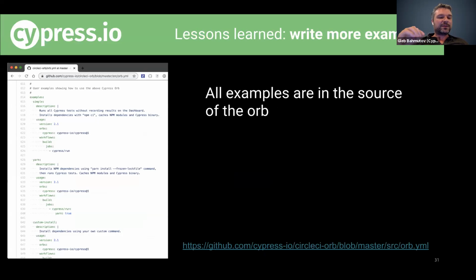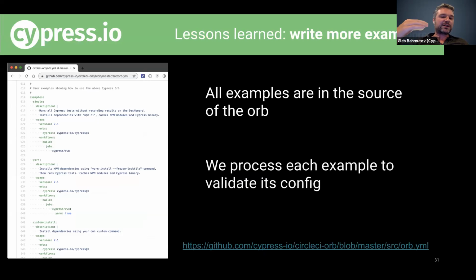And we actually put all those examples in the orb file. That means we actually process every orb and all the examples to make sure it's correct before we publish the orb, because we don't want you to use our orb and find it doesn't work.